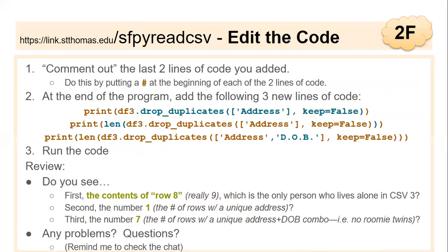All right, so we're going to comment out those 2 lines that we just took the time to add, or if you just changed your first line to do the second exercise, just comment out 1 line. So we'll just put a hash at the beginning of the lines of code. And we're going to type in 3 new lines of code at the end of our program and run it.